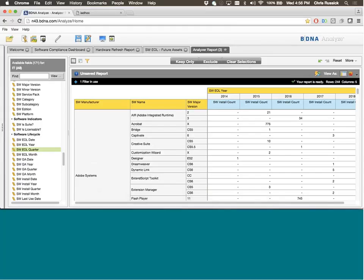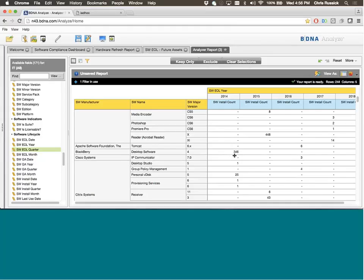Let that refresh. So right off the bat, you can see that in 2014, there were 346 installations of, looks like, BlackBerry desktop software, personal vDisk from Citrix, there's 25, et cetera, okay? So this is a good report. Again, won't go through all the steps, but you can certainly select only the desktop software, keep only, and then find out those hosts where it's installed. You can export this data to a CSV, PDF, or Excel. Thereby, if it's a CSV, certainly can bring that into other products as well if you want to do any upgrades through an automated fashion. And from a planning perspective, you can see exactly what needs to be done out in the future.